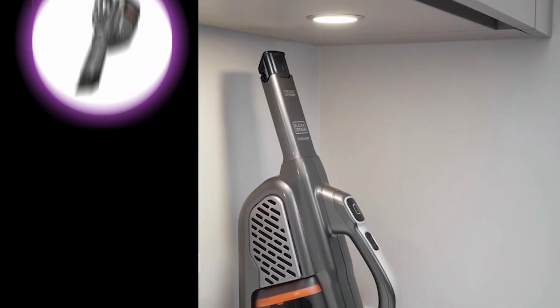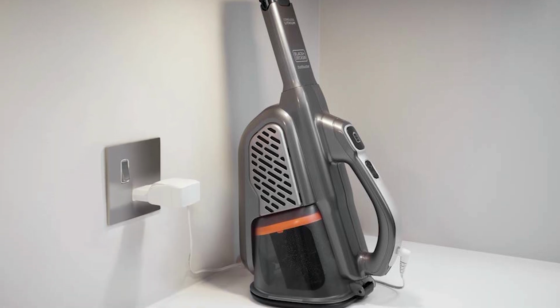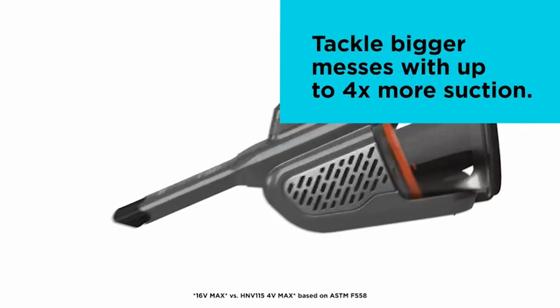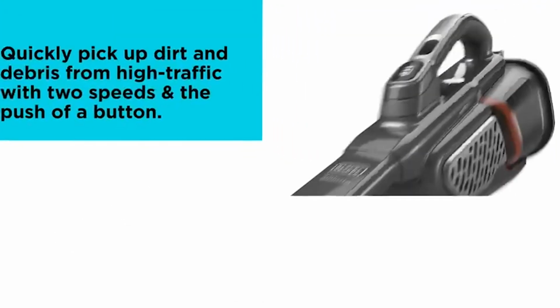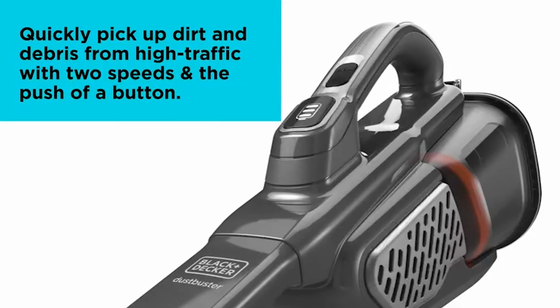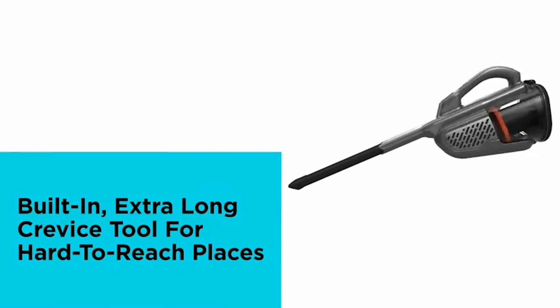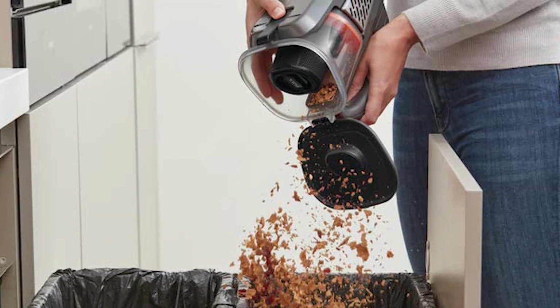Number 2 in our list, Black+Decker HHVK415B01. The Dustbuster Advanced Clean Plus cordless vacuum is a game-changer for anyone looking to tackle household or car messes with minimal effort. With up to 4x more suction power than other leading hand vacuums, it effortlessly lifts stubborn debris from multiple surfaces. Its extra-long crevice tool makes it perfect for reaching tight spaces and awkward spots like under furniture or high shelves. This vacuum is designed for convenience, featuring a one-touch, easy empty XL dustbin, allowing for contact-free disposal, meaning less hassle and less mess.